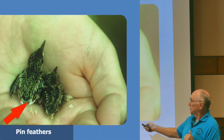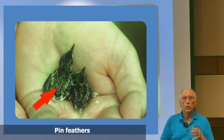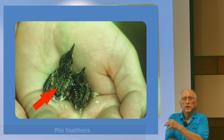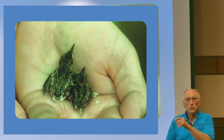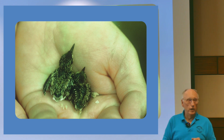Those are pins. Bird feathers can't grow in as feathers. They can't break through the skin and grow that. So they come in, look like the world's smallest little soda straws, that they come all the way out like that, and then the pins disintegrate like dandruff, and you have feathers there. So this bird's getting its new feathers there.